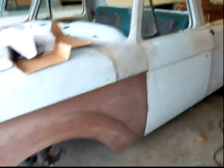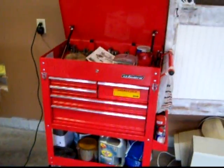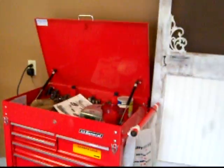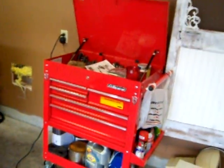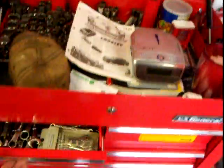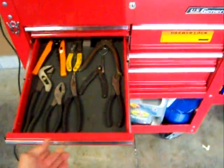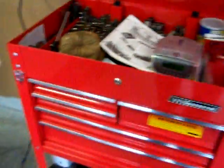So anyway, how about this toolbox? I'll show you that. If you don't have one of those, you need to try to get one. That's from my sister-in-law for Christmas for me. It's from Harbor Freight at $159. Can't beat it. It's really nice drawer slides, and it's just really sturdy. I like it a lot. I don't have a complete set of tools even. Most of my stuff's missing from years ago.